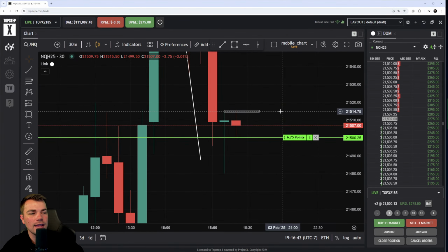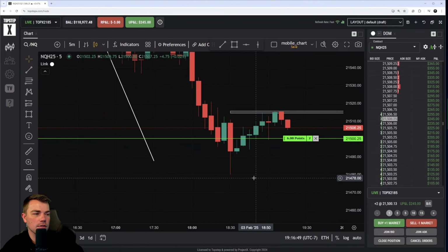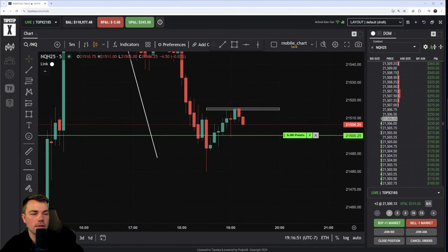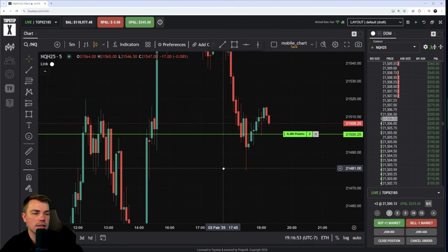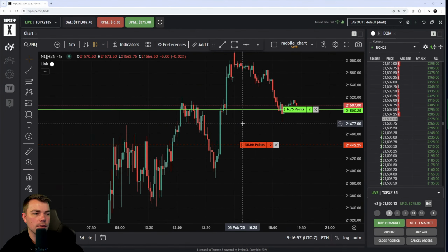So I like to just get in as soon as we break through that one. I see traders wait for confirmation, wait for the market to close above it. I see a lot of different things, but yeah, essentially that is a good example on a 30-minute chart.